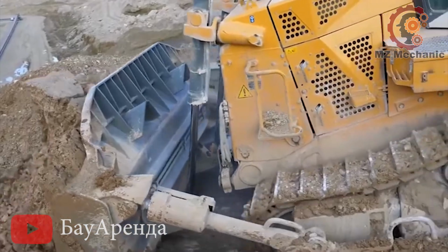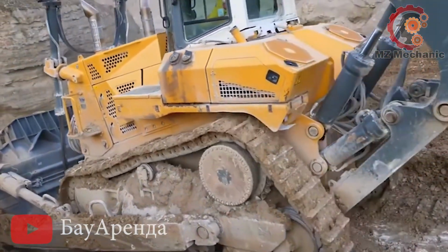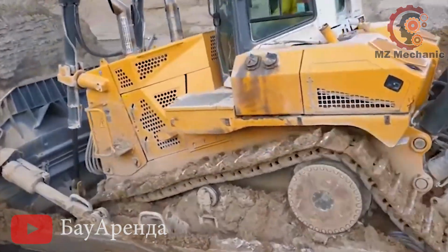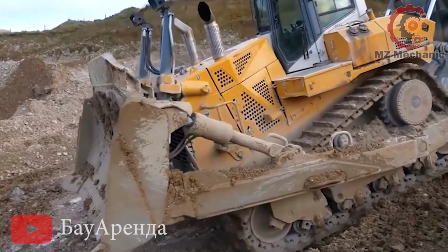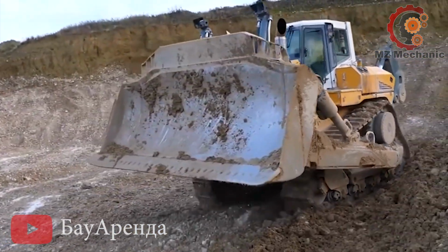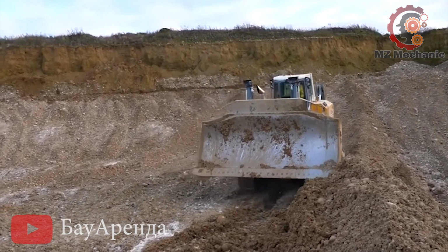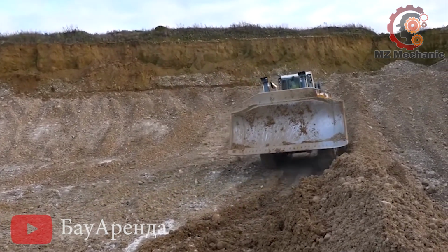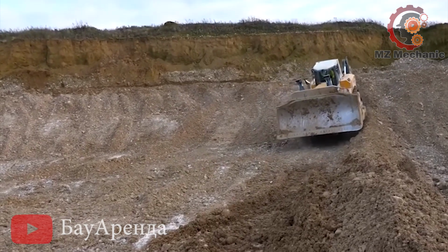Powered by a roaring engine output of 565 kW, 768 HP, it's got more horsepower than a stable of racehorses. And don't even get started on its travel speed, 10.50 km per hour. It's basically the Usain Bolt of the construction world, just without the running shorts.